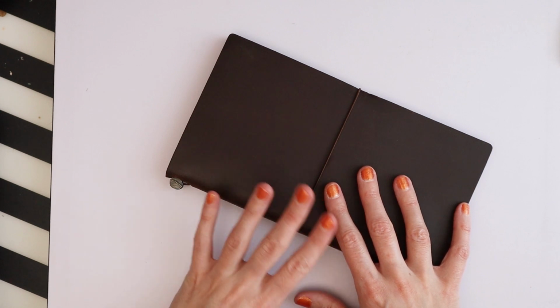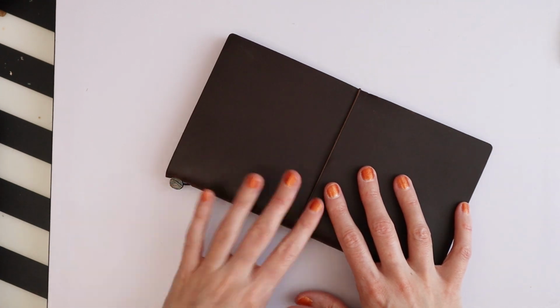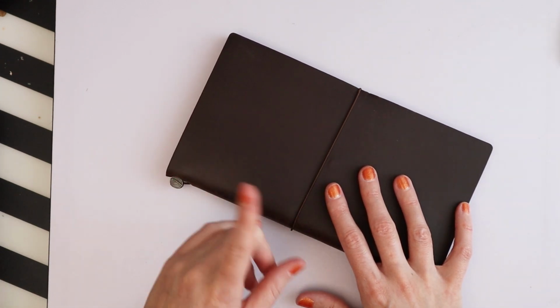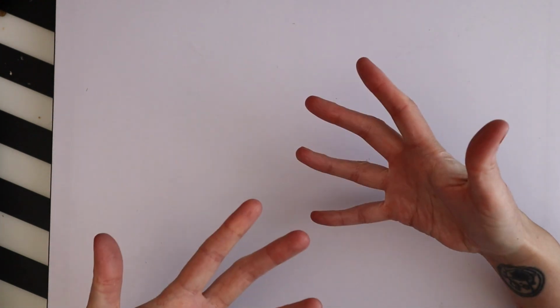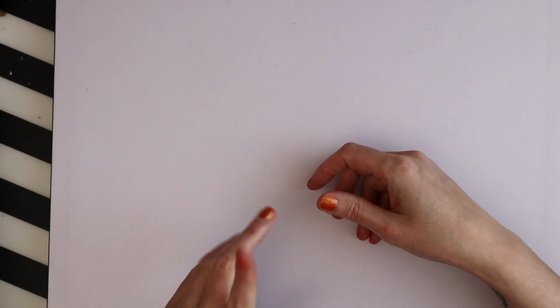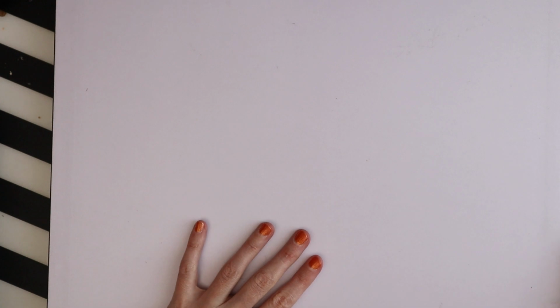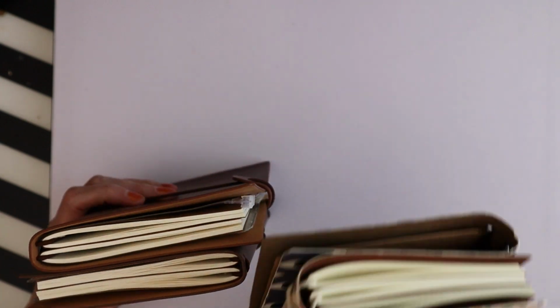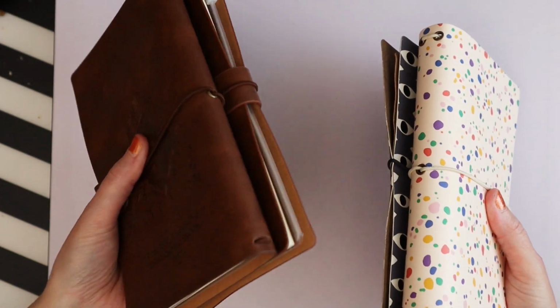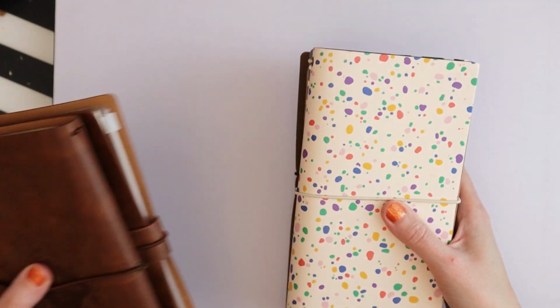Just one blank paper insert and two spare elastics, which is good. But yeah, that's all you get for that buddy. And sometimes you have to pay shipping as well, so it gets even more expensive. However, if you love the traveler's notebook but cannot afford it, I have two alternatives. Well, I have four in total, but these are basically two the same ones, and the same goes for this.